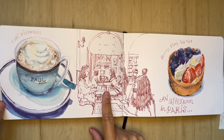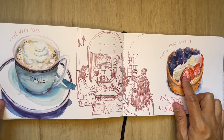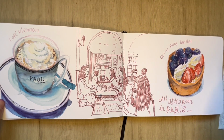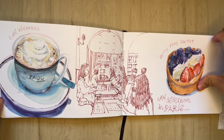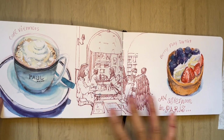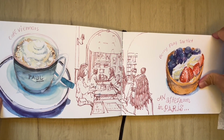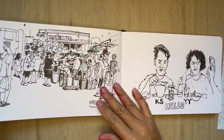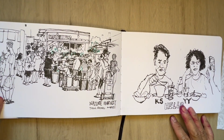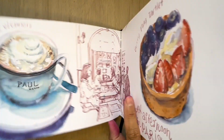And me having a cafe over at Paul. This is the inside of Paul, and a berry flag egg a berry flag tartlet. This was the thing that reeled me into the cafe. It was this, and it really felt like being in Paris for an afternoon. I spent about 2 hours there sketching and having a cafe and cake. And this is Nature Harvest, also part of this session here at Tiong Bahru.